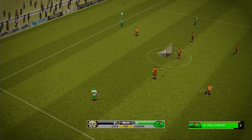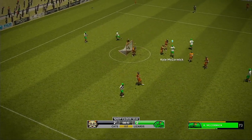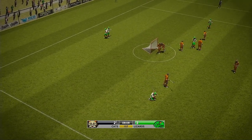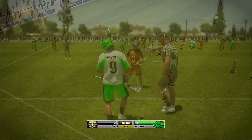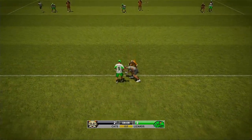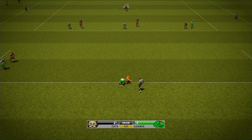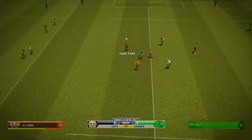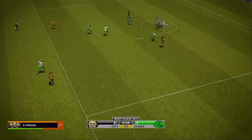Haynes wins it for the home team. And wide. Fires. Scores. The home team takes the lead. Set and ready for the restart. It's 3-2 for the home team. Nice win on the faceoff. Moore comes out on top.